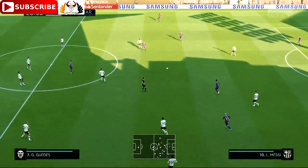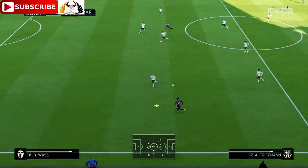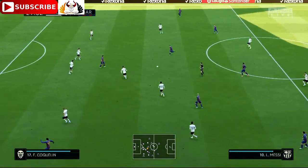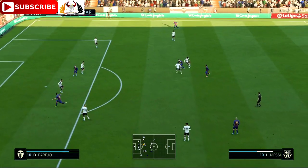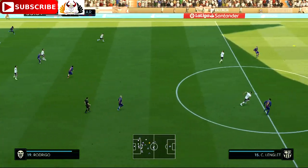Here's De Jong. It's Messi. Griezmann. Jordi Alba. It's with De Jong. Messi. Difficult for the defender against the player who wants to take him on like this.